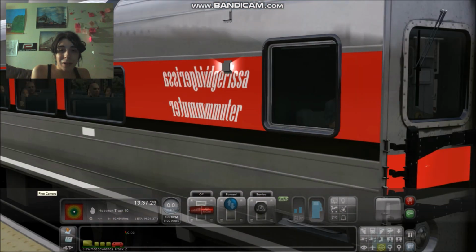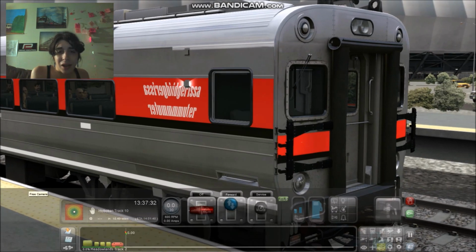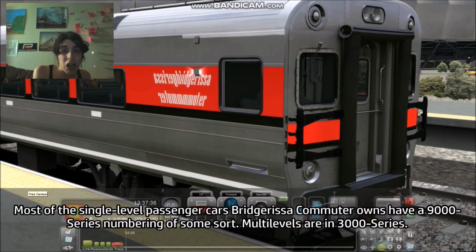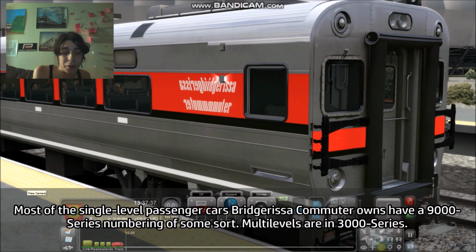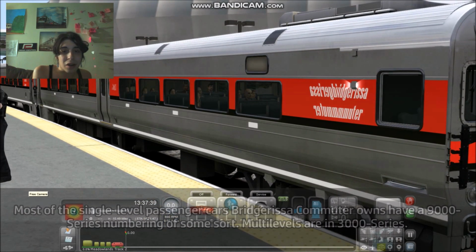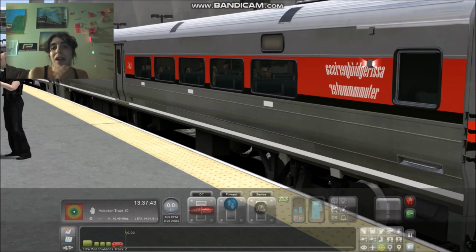Now, somehow, someway, I got rid of the auto numbering on this. I tried to fix it to 9600 series, which is common for Bridgerissa Commuter. But it just didn't go, and I'm not going to honestly fight with it. But this is what a Bridgerissa Comet 5 looks like.